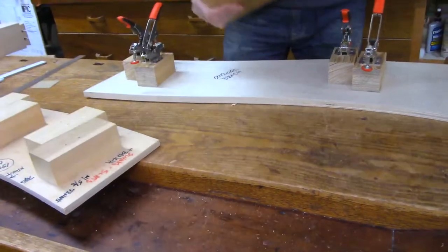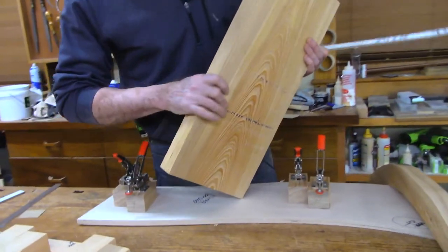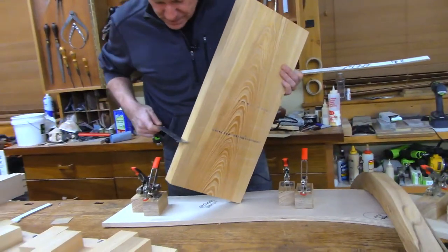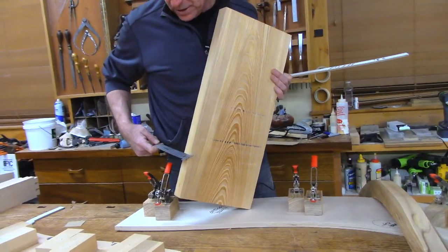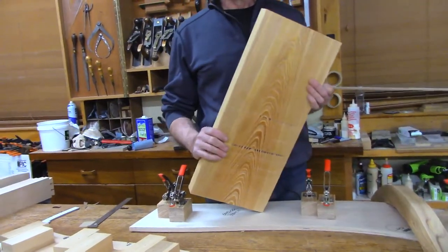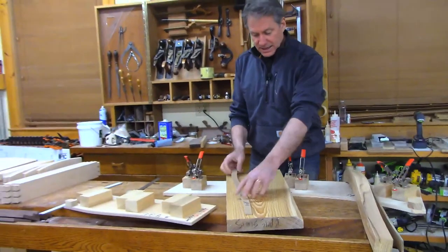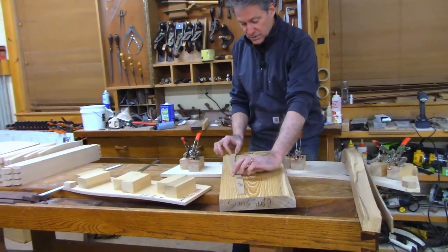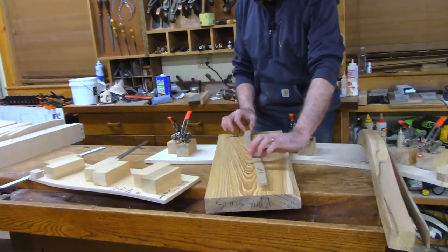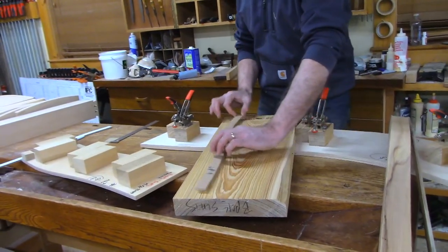So this is the stock for the back slats. It's dimensioned, let's see what we got here. We went down to an inch and three-quarters. Yeah, that's what I went with, an inch and three-quarters. So these are going to be laid right on here like this, and I'll just nest them and cut them right across so I get as many as I possibly can.